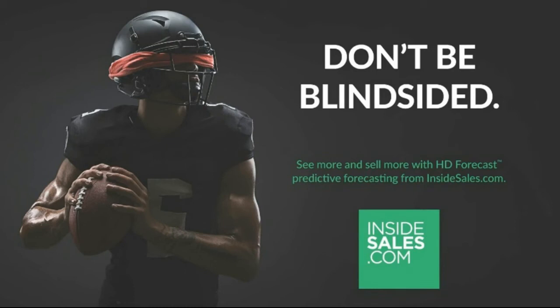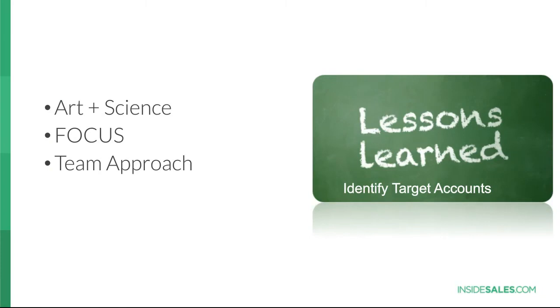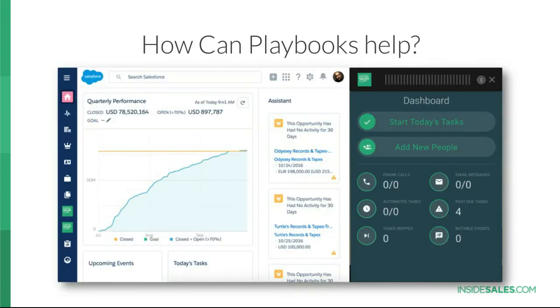So the takeaway on this is, remember, art and science is where you typically want to find it. You always want to focus. Be careful with target accounts. You don't want to have thousands. The reason they're called target is because you want to figure out those accounts are the most optimal to buy from you, and then don't think you can ever close alone. When you work this strategy and you're going after target accounts, a team effort's always going to be more important. So, for the punchline, how does Playbooks help facilitate this?